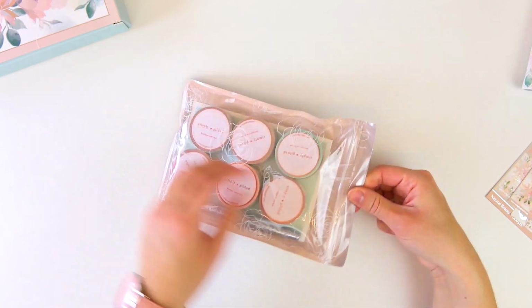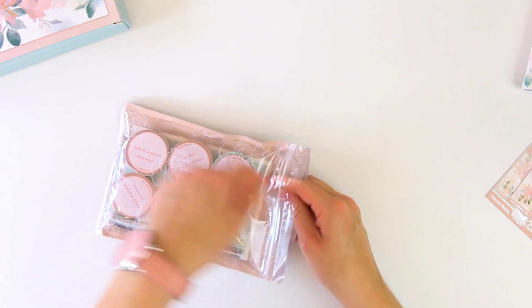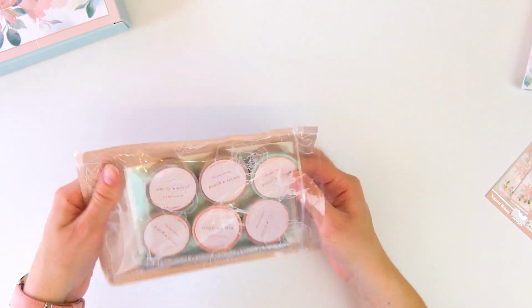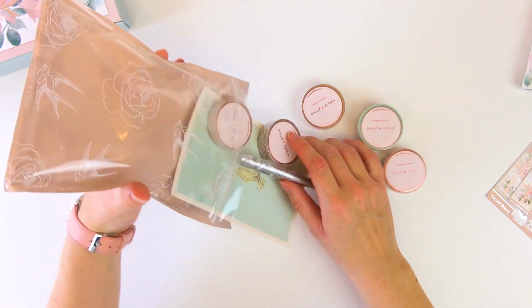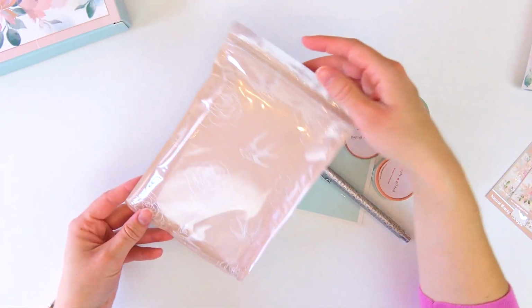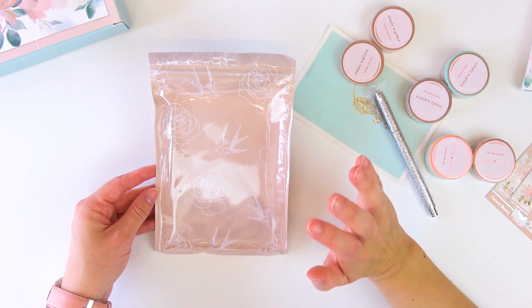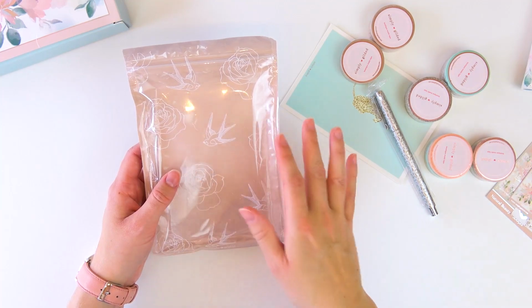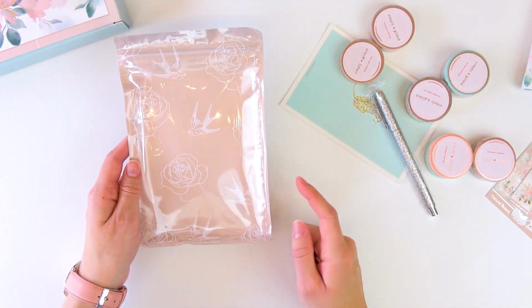Alrighty, so last items are in this plastic bag, which is also gorgeous. And I have actually found a use for these. I've been asking in every video recently what to use these plastic bags for, and now I've found a use that works really well for me, and that is I have a box where I collect scrap paper. So I decided to use these to sort out the different colors, brands, styles. Because they're see-through, it's super useful.